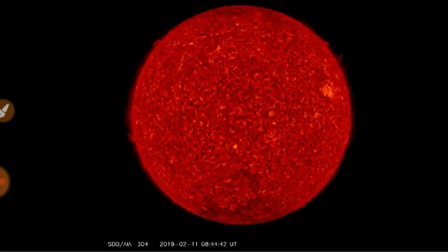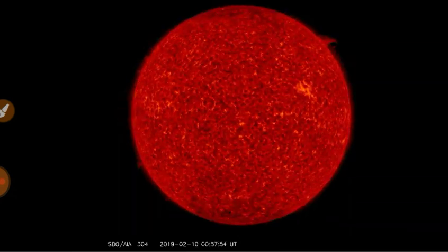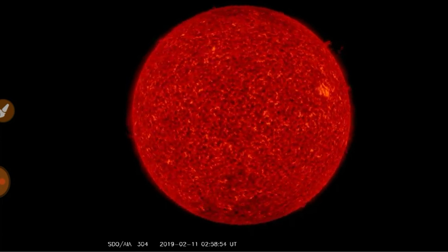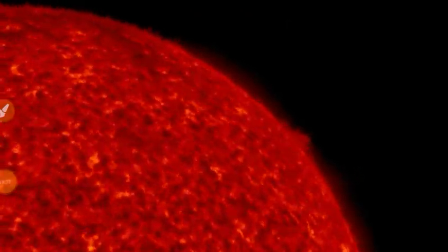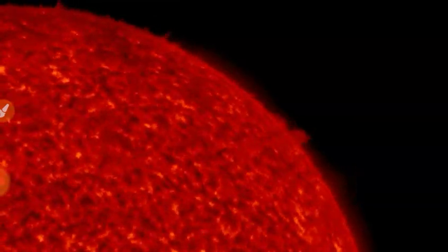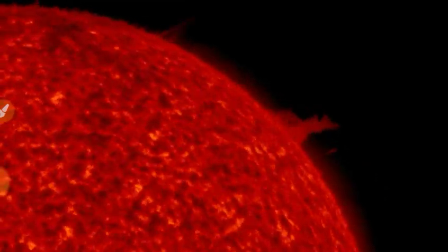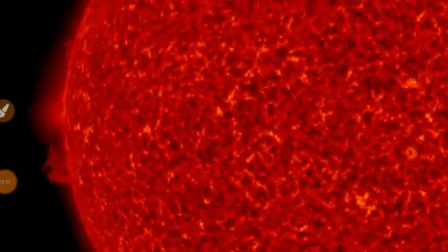Speaking of where you currently are, you're orbiting this lovely yellow dwarf here. We've got some big-time filaments going on. Let's take a closer look. Here's the one in the northwest, which is quite a hotbed of activity. Check it out. And here's a bunch of stuff going on the eastern limb. Filaments preceding this active rising region.